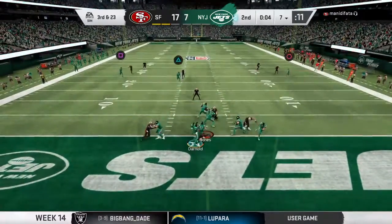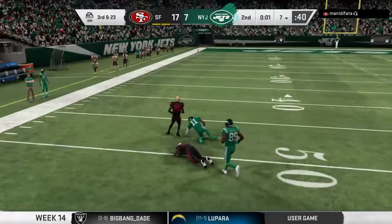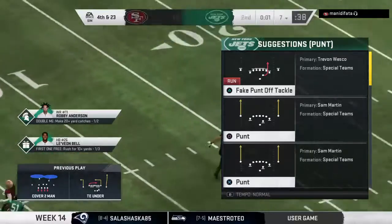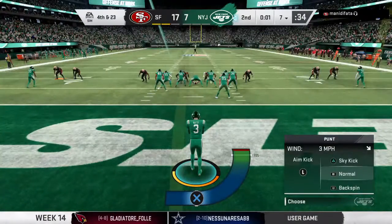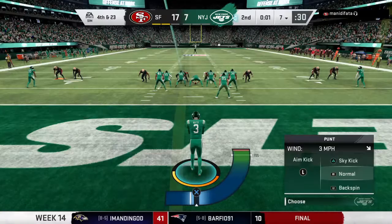Out of the shotgun, here's Darnold. He's going to air one out for Anderson. And he can't come up with a pick. Nearly his second of the game. Instead, fourth down. Here's Sam Martin now as the drive goes backwards, so he's on to punt it away.